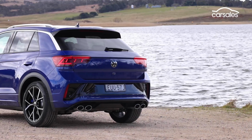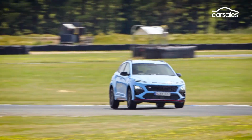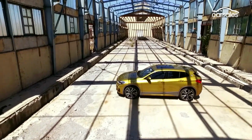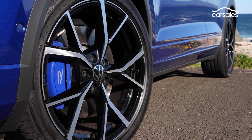The T-Roc R is every bit as fun as you'd expect and makes a great upmarket alternative to the just as spicy but cheaper Hyundai Kona N, as well as a more affordable option to the BMW X2 M35i in the growing small performance SUV segment. $60,000 is a lot of money for a compact SUV, but we reckon you get plenty of bang for your buck here.